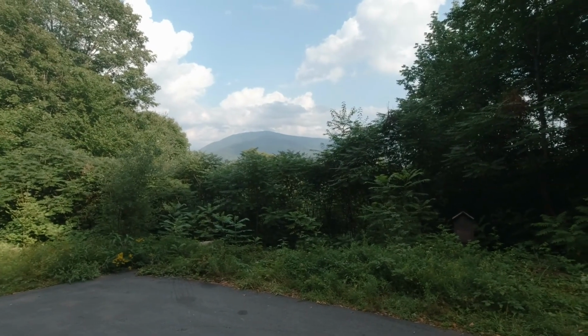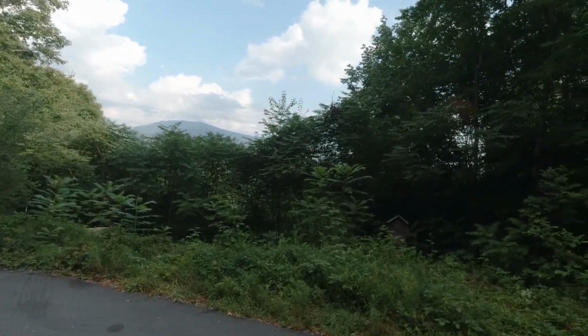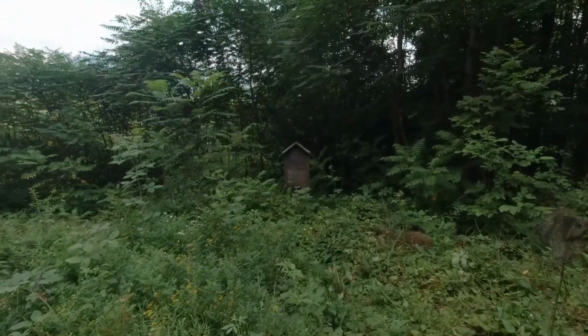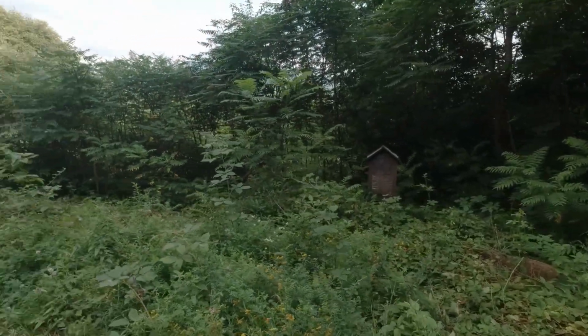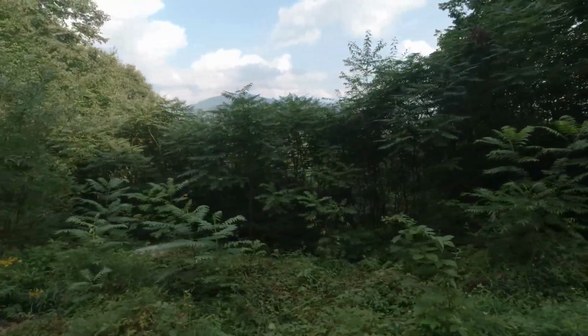Bet this was a scenic overlook at some point. It's kind of overgrown now. You can see there's a spot where there was a sign, but the sign's missing. But yeah, it'll be my bet, this was a scenic overlook area here at one point in time. Nice view.